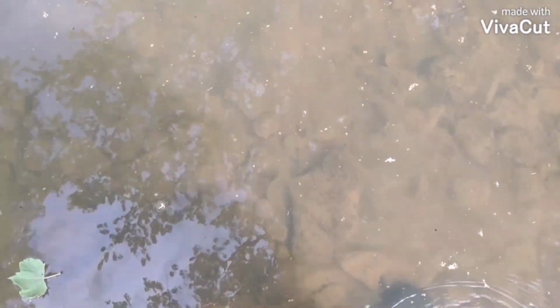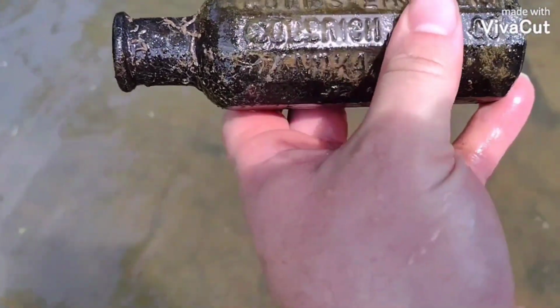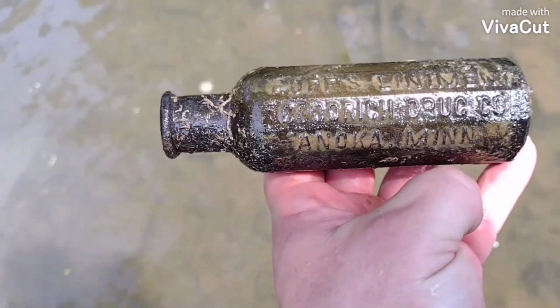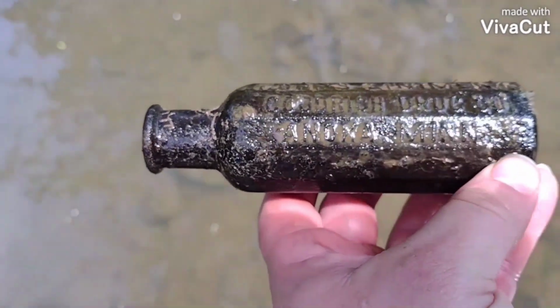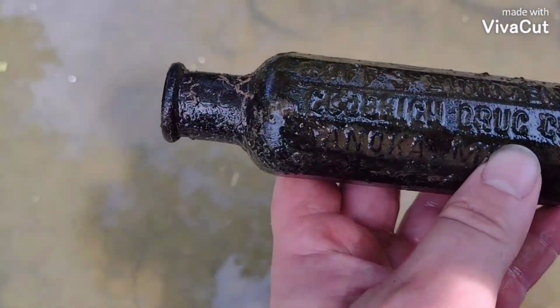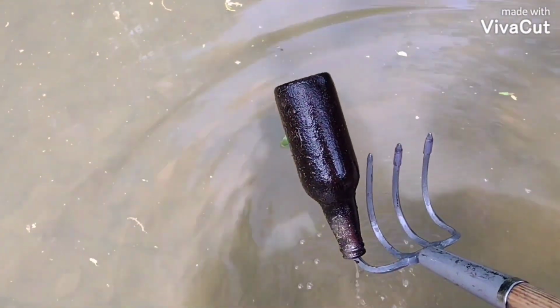Okay, I do see something down in here. Oh, I did. Oh, here it is. Hoff's Liniment, Goodrich Drug Company, Anoka, Minnesota. Okay, I got what's a beer here. I don't know if it's a good one or not though. Nope, that's a modern. See the small top.